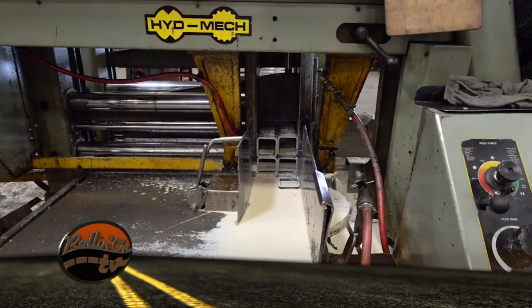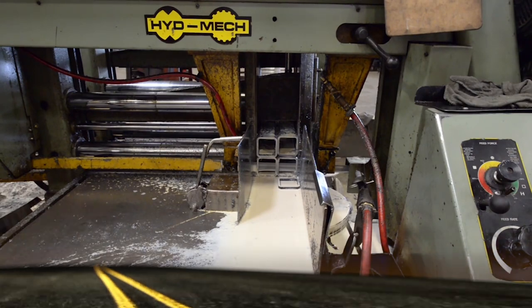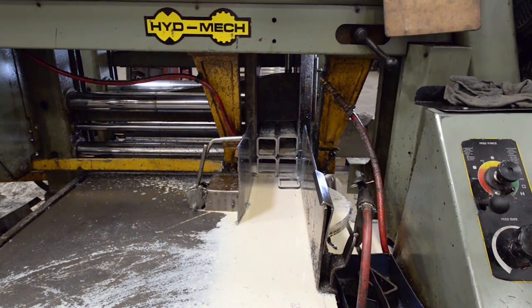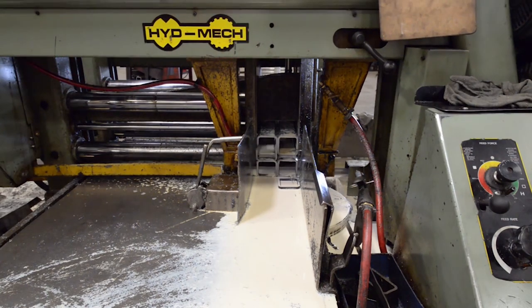So the parts that we're cutting right now are actually the collars that will go around a 2-inch receiver tube. We make a lot of drop hitches and hitch accessories. So this collar will literally be welded around a normal receiver.